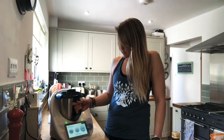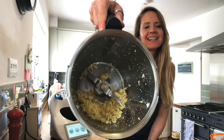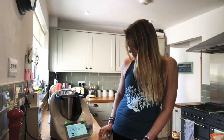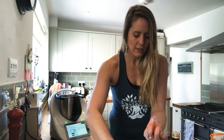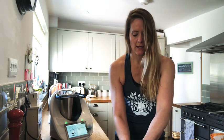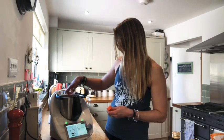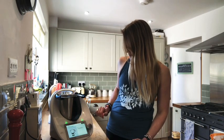Okay, so that was 3 seconds of chopping up your cheese. And look at that, beautifully chopped, ready for your recipe. Okay, so we just simply say next, and then we want 100 grams of carrots. And these carrots have been peeled and then just chopped a little bit. So I'm gonna just make sure that is on 0 and put those in. Lovely, 99 grams of carrot, perfection.